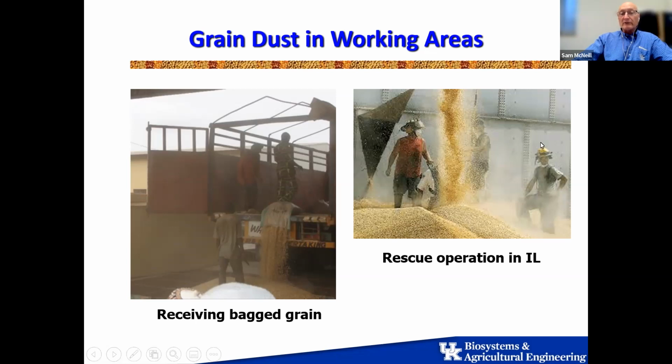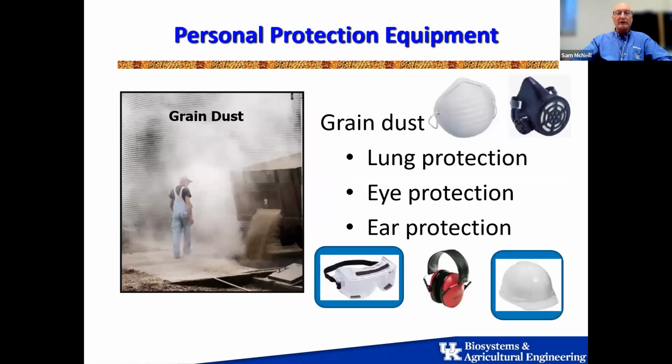On the right is actually a rescue operation in Illinois, and you see most responders in this case do have dust protection and respirators. They're wearing a type of respirator, whereas on the left they are not. And that's one of the educational points we make when we're traveling and working in Africa.